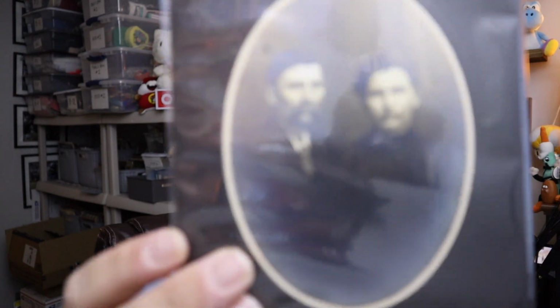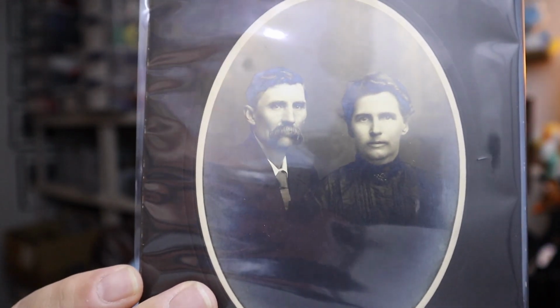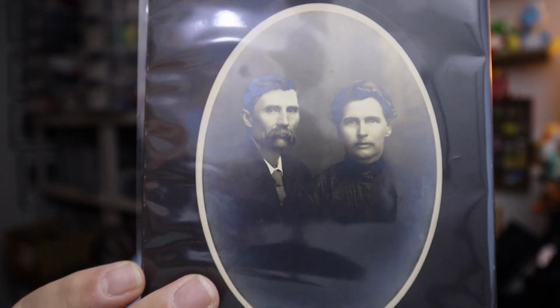$25 plus shipping. Listed a whole bunch of cabinet cards recently as well. And we sold this one with a husband and wife. They don't look happy, that's for sure. $10 plus shipping on that.